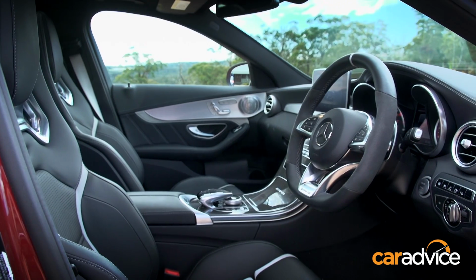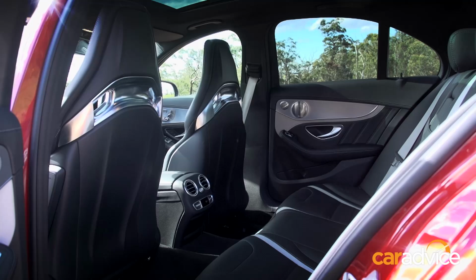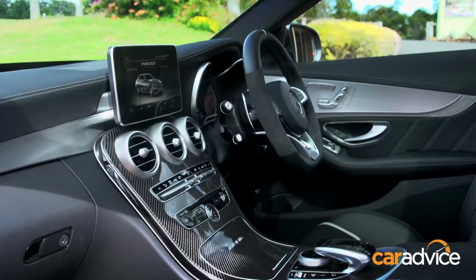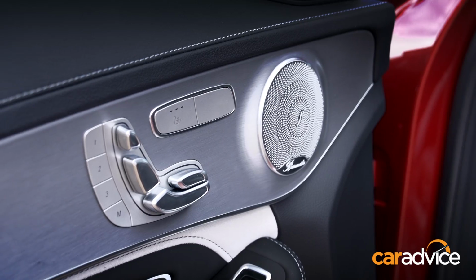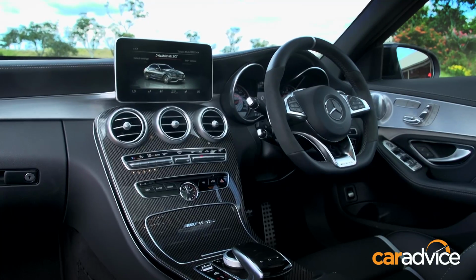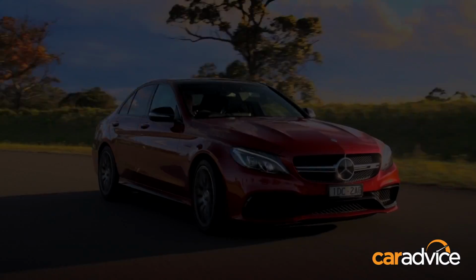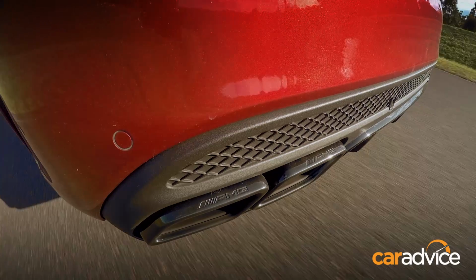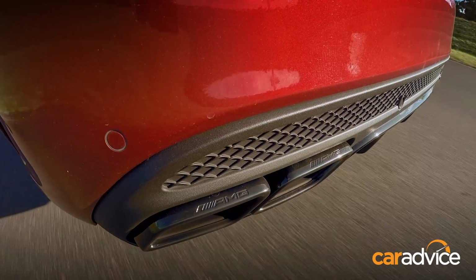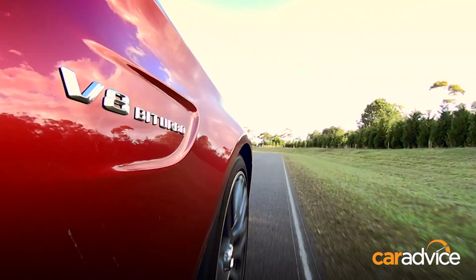This is a beautifully designed cabin that is head and shoulders above the competition. Sumptuous Napa leather, double-stitched dash and door trim tops, slick frosted silver detailing and carbon fibre trim inlays on the doors, dash and console. Despite two prominent power domes, large front air intakes and a different rear fascia with quad exhaust pipes, some might argue that it's still a bit too tame.